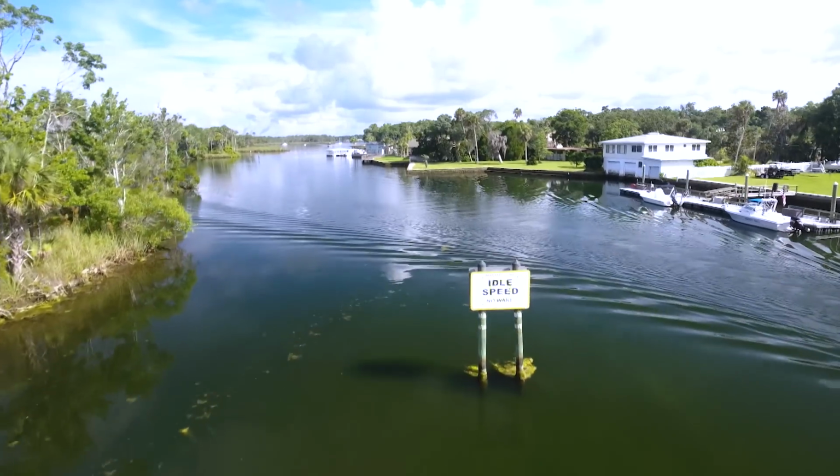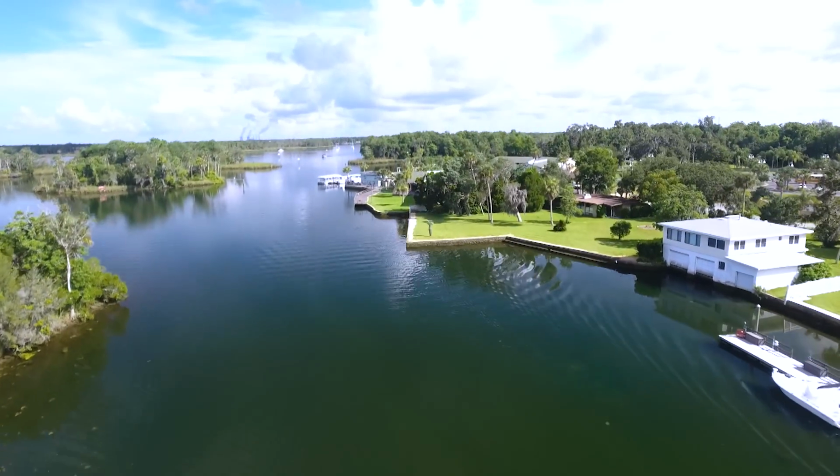And now back to the Gulf, where the grouper just won't quit biting.